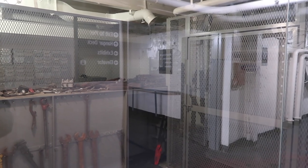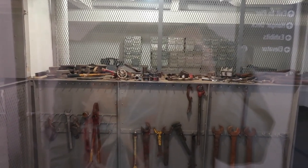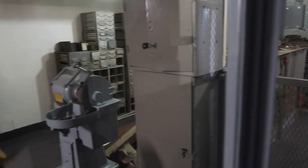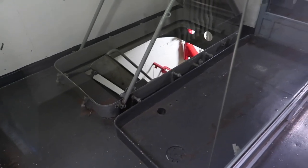So in addition to the food marketplace, there are some exhibits down below. And this is being restored, the machine shop on the ship, one of several machine shops that were on the ship. Some more of the machine shop here. And hatches leading to further below decks.